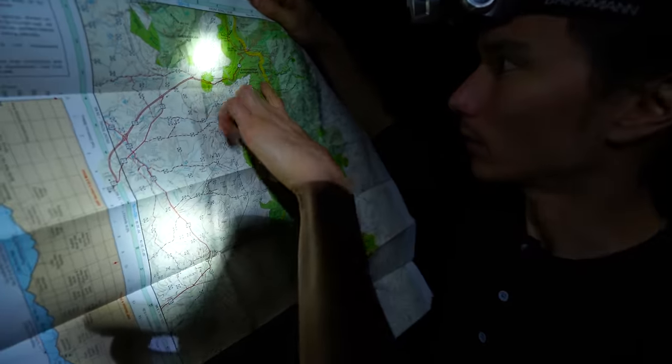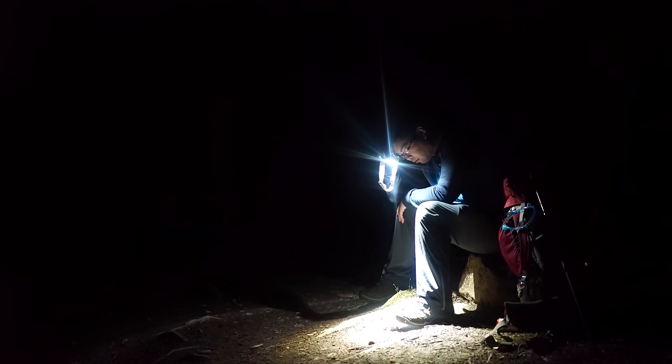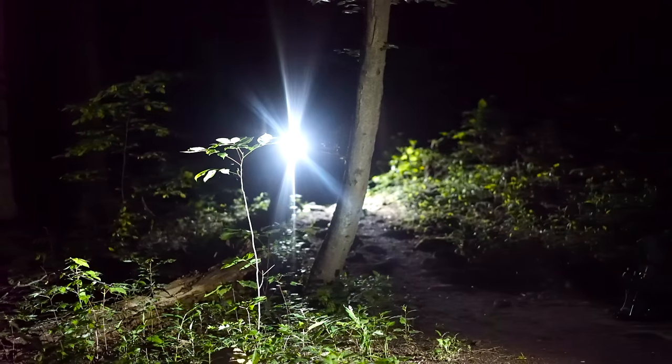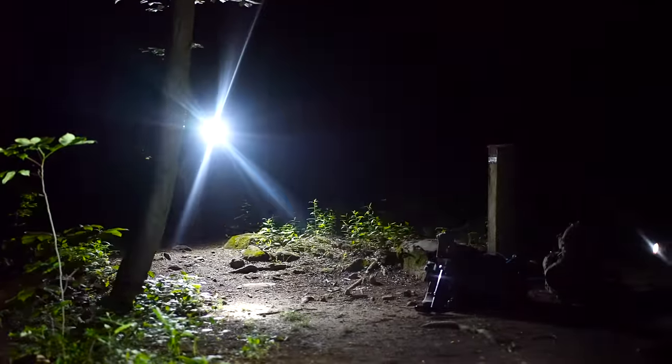We decided to rest at this junction. I scouted a bit ahead and found a good place to camp. There's some decent stuff up there. It's kind of squishy, leafy ground. Not as brushy, not super flat, but definitely workable.